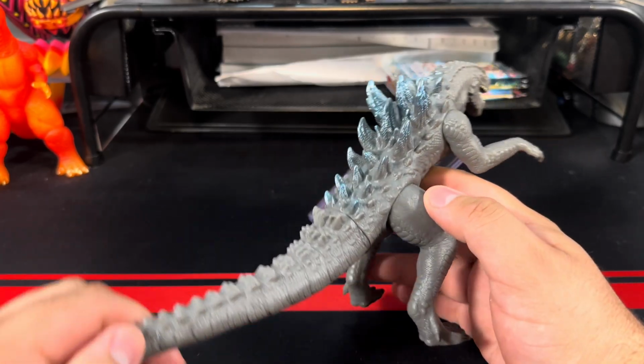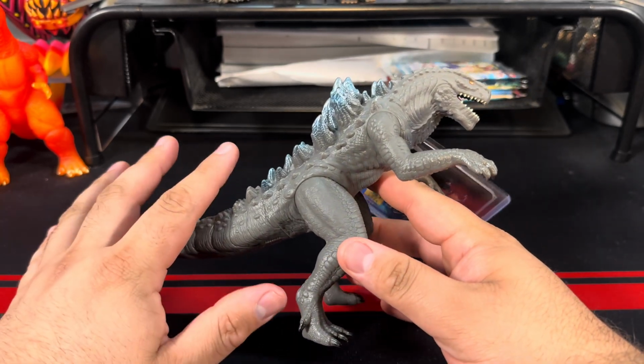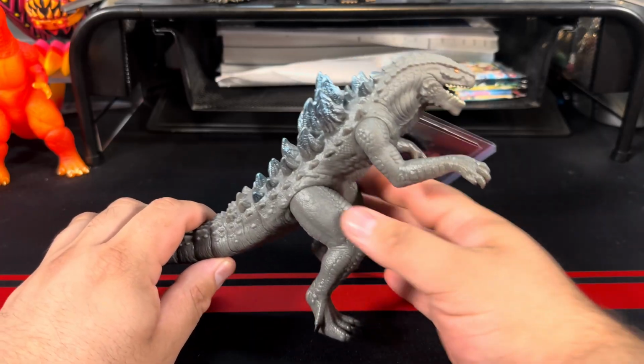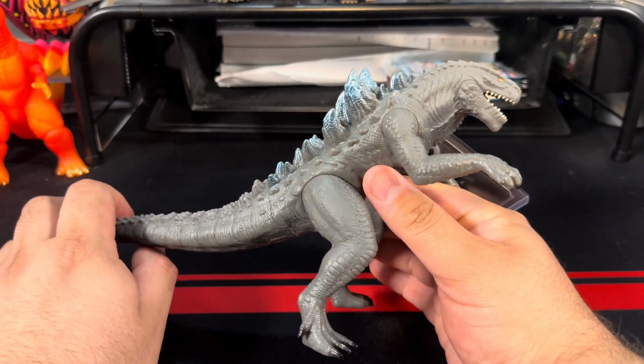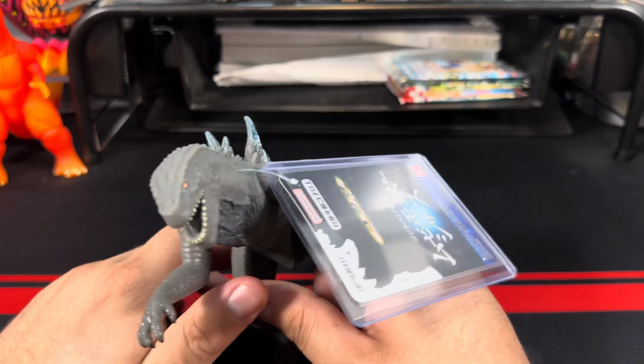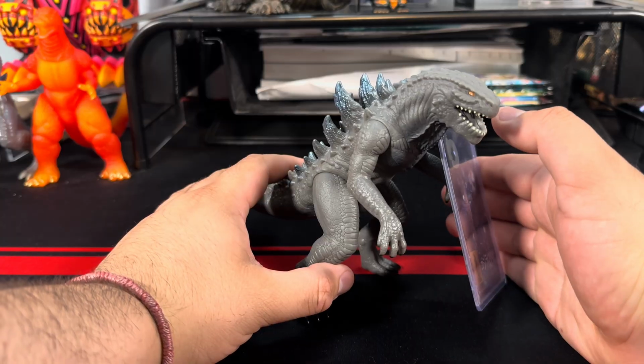It is just such a cool figure. And honestly, if you haven't picked this up, if you're a fan of the 1998 movie like I am, I would highly recommend picking this figure up because it is absolutely amazing. I mean, look at it. It is so cool. So let's take a closer look.